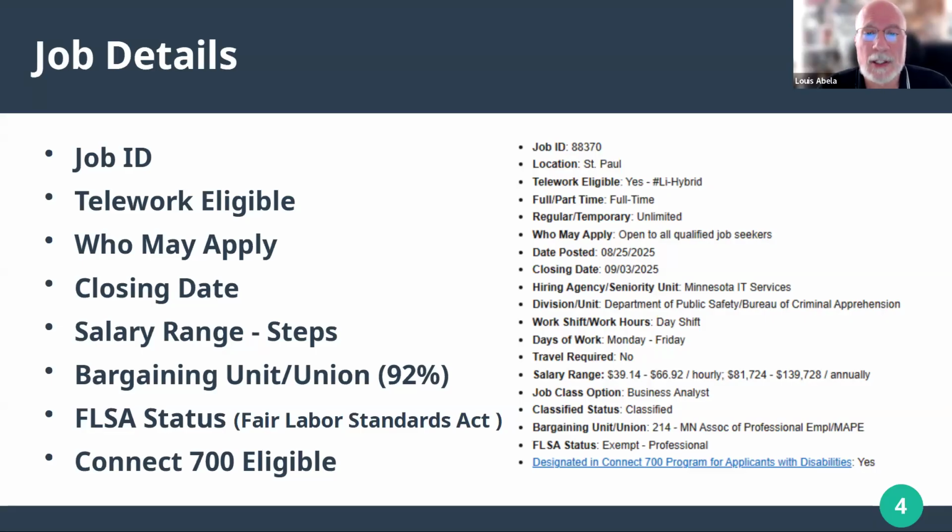The next thing on here is to understand that 92% of the jobs at the state are governed by some sort of bargaining unit or union. On here, you can see that this is administered by Union 214, which is the Minnesota Association of Professional Employees. It's called MAPE. And the reason this is important is that all of these jobs are controlled by contracts that these unions have with the state. That means that when you start talking about things like benefits, they may vary slightly based upon what is written into the actual contract.